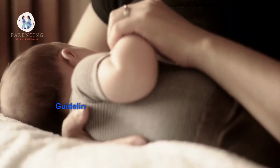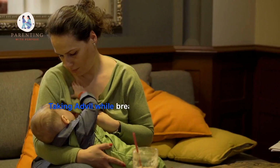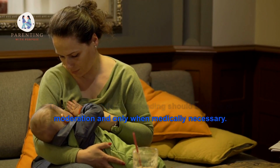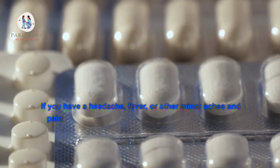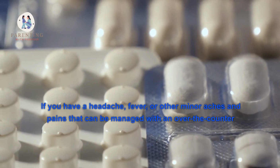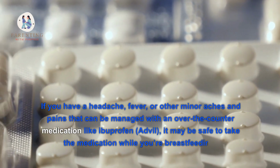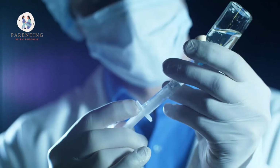1. Guidelines for taking Advil while breastfeeding. Taking Advil while breastfeeding should be done in moderation and only when medically necessary. If you have a headache, fever, or other minor aches and pains that can be managed with an over-the-counter medication like ibuprofen Advil, it may be safe to take the medication while you're breastfeeding.